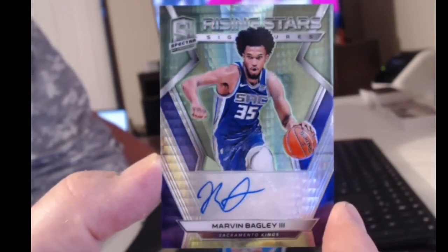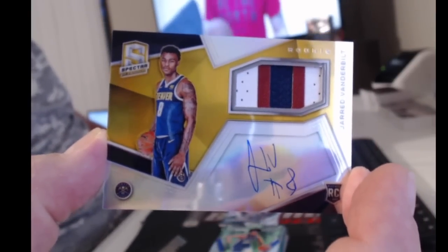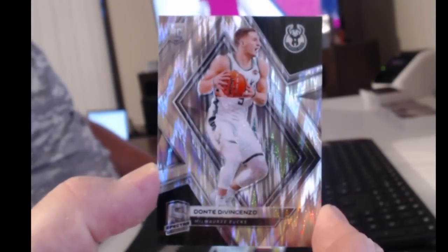Green prism number to 49, Marvin Bagley. Sticker. Some are sticker, some are on card. Oh, how do you know? Gold. Gold patch rookie auto of superstar to be Jarred Vanderbilt. Not in any lifetime. Card to 9, another rookie, Donte DiVincenzo. Number to 99, Jordan Clarkson.